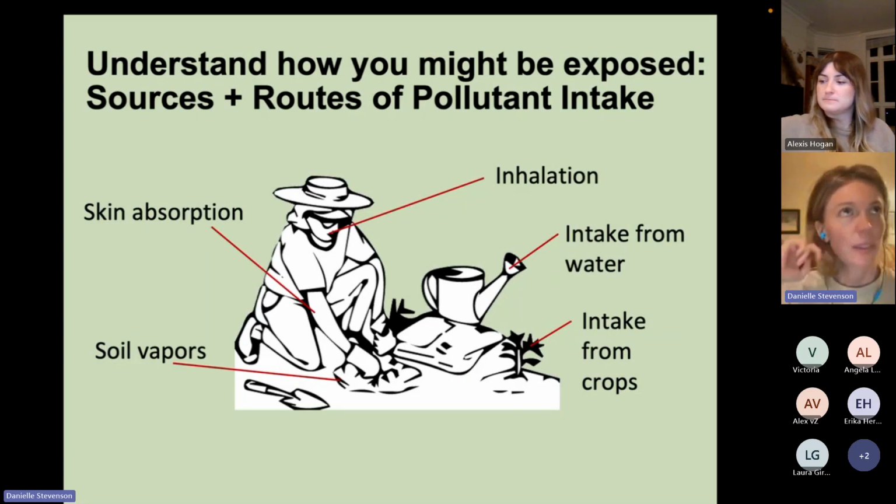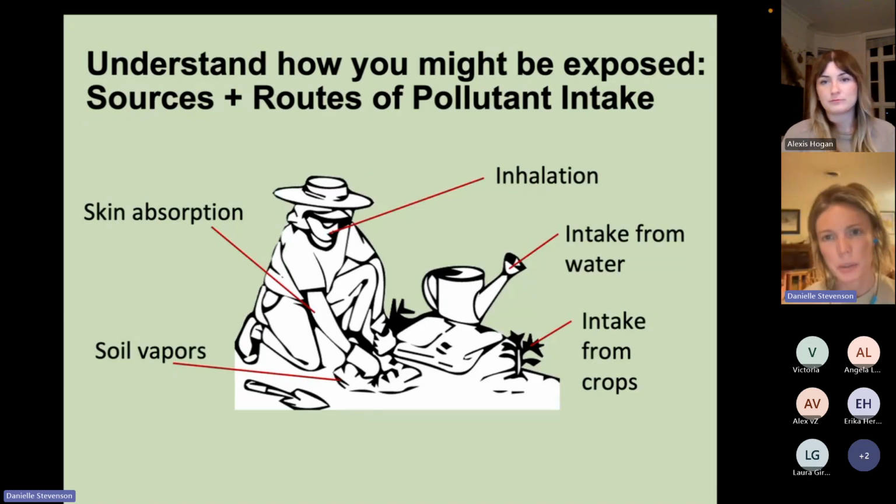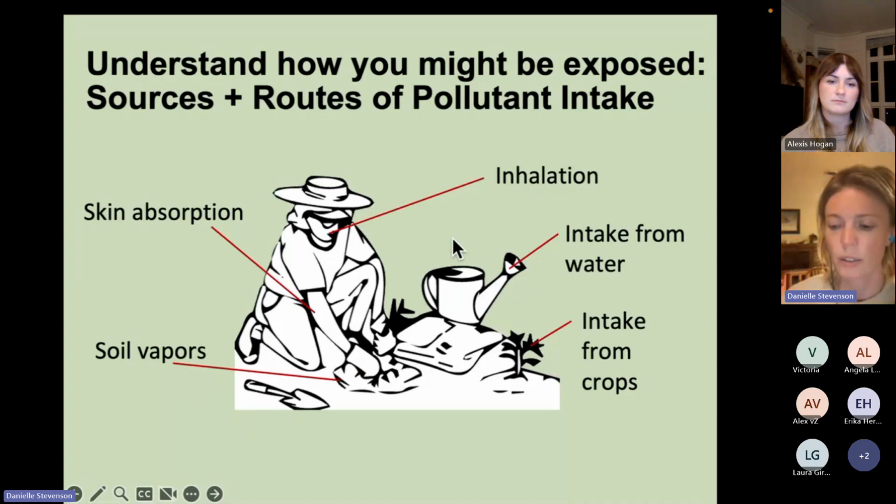And then, okay, so there's the metals themselves in the soil. Well, then how might we get exposed? So this is super important, again, for later when we're trying to prevent exposures. Even if there's metals, as we'll get into, they're not causing you harm if you're not being exposed to them. So you can be exposed through your skin, like through touching soil that contains these metals. You can inhale dust that contains these metals. They can be in water, which you might drink. If you're growing crops in metals contaminated soils, the metals may get into the crops, which you then would eat. That would be a source of exposure. For metals, soil vapors aren't really a thing. Those are for different organic contaminants.